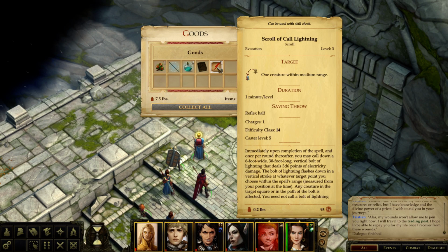Caster level 5, difficulty 14. One creature within medium range, 1 minute per level. Reflex half. Immediately upon completion of the spell, and once per round thereafter, you may call down a 6-foot wide, 30-foot long vertical bolt of lightning that deals 3d6 points of electricity damage. The bolt of lightning flashes down in a vertical stroke at whatever target point you chose within the spell's range, measured from your position at the time. Any creature in the target square in the path of the bolt is affected.